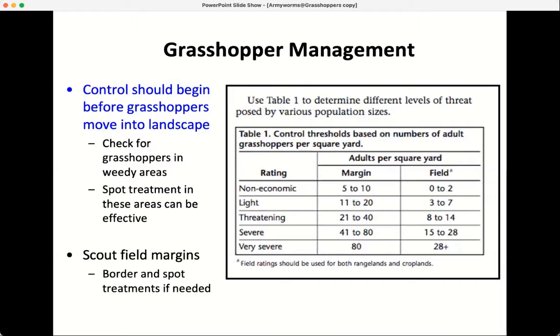As far as monitoring populations, of course, scouting, walking through your fields, is the best way to determine if you do have grasshoppers. The economic threshold, when we consider it to be threatening or economically feasible to treat for grasshoppers, is when you have 8 or more in a field per square yard. So this table shows you how many adults per square yard around the margin or the edge of that field compared to the center of that field.